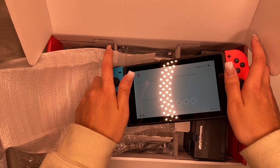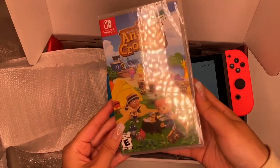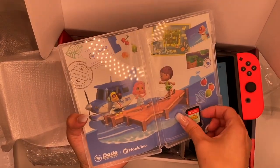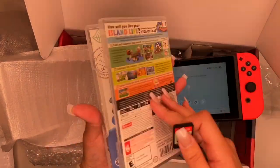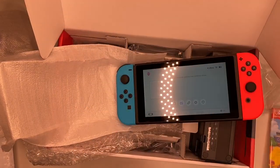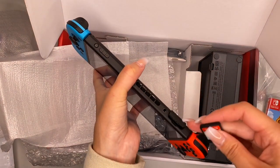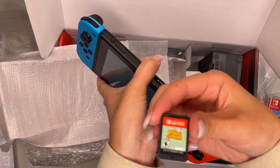Oh, now I need to insert this. So cute. Oh my goodness, Animal Crossing is so adorable. I love all the little characters and how you can customize. And this is what the back looks like. I believe you put it here into the game card slot. I don't know which way it goes. Oh my god, this is so cute.